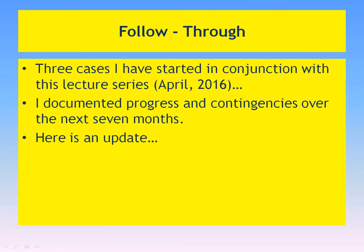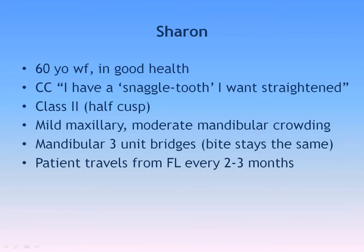Let's now look at these cases that I actually started when I did my first lecture. I said, I'm going to start these cases. I started them literally on the same day as the lecture so that I could show you progress as we went through. Sharon's a 60-year-old female, very interesting. She wanted her teeth straightened. She had a snaggle tooth. I actually treated her brother.